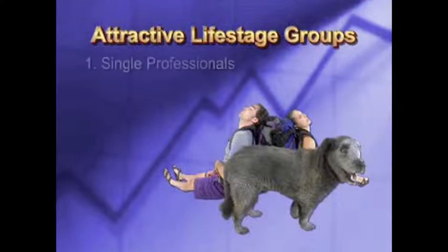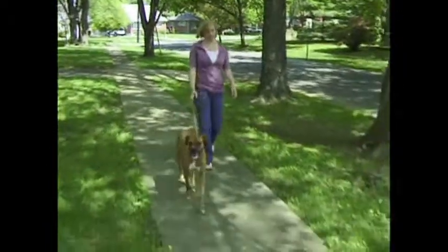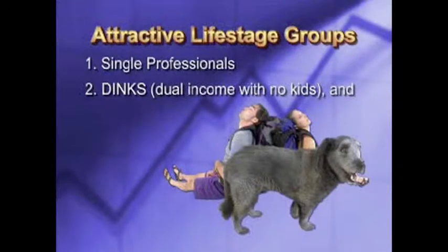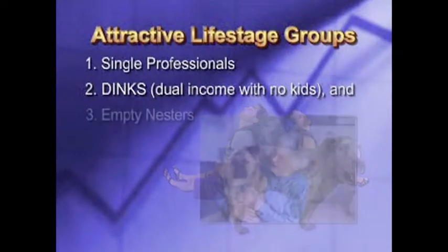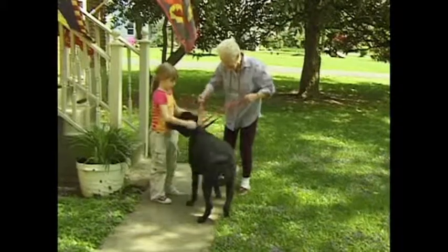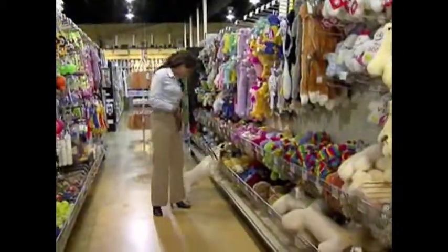Premium pet owners tend to fall into 3 life stage groups. Number 1, single professionals. Many of these individuals are part of the Echo Boomer generation and are now entering the professional workforce. Number 2, DINKs or dual income couples with no kids. And number 3, empty nesters, people whose children are grown. Many of these empty nesters are baby boomers, beginning a prosperous retirement.